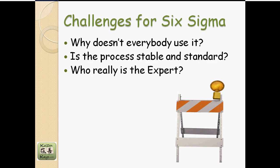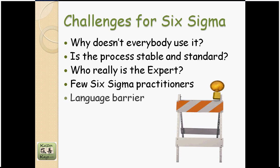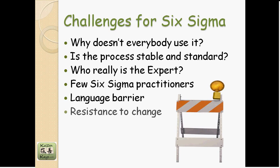But who should say what that stabilized and standardized process shall be? Who really is the expert? The expert in the process is the people who work in the process. And as most organizations that practice Six Sigma have only a few black belts or green belts per site, those practitioners have to learn how to overcome the Six Sigma language barrier and the resultant resistance to change, as people are more likely to live with a problem they cannot solve than they are to support and implement a solution that they don't understand.